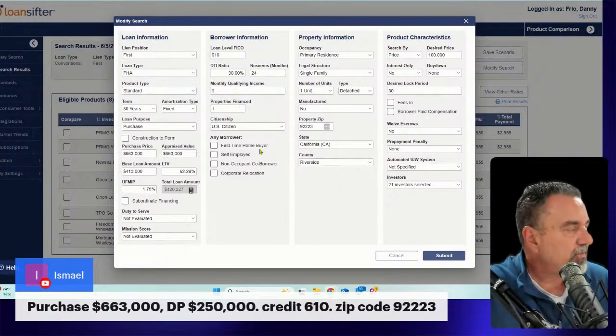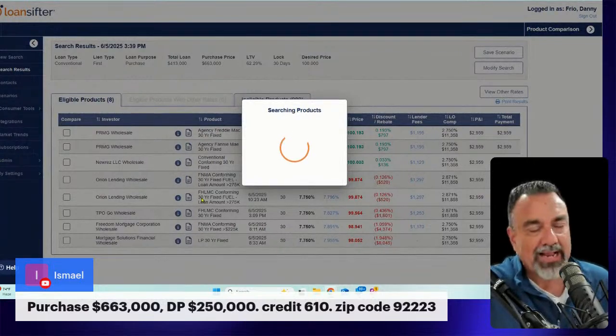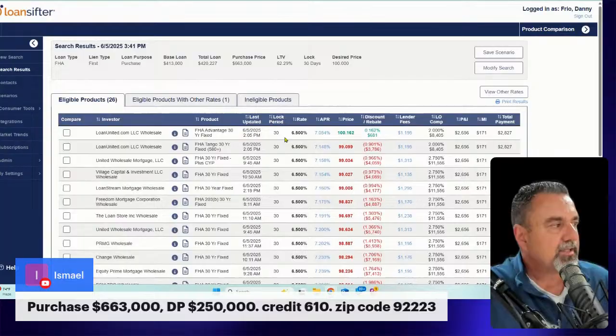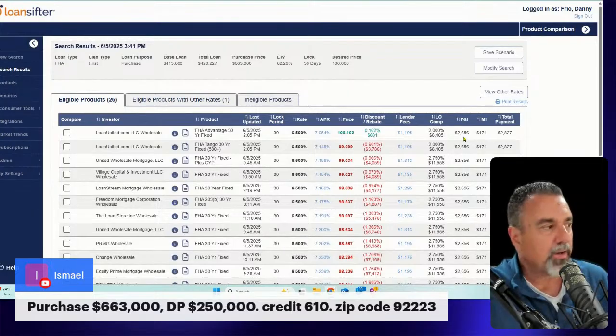We got a 610, so forth. Now let's choose this FHA. Click Submit. Let's see where that comes in. You're going to be quite surprised on this one, hopefully on the good end. Now you can get a 6.5% rate with a 681 rebate back, and your PMI is 171.